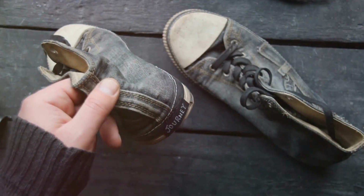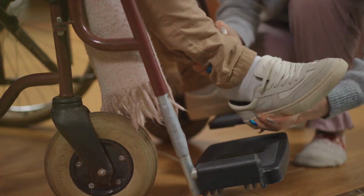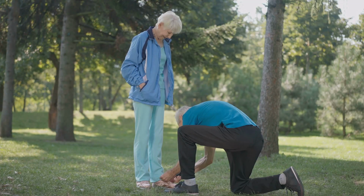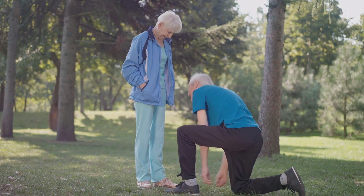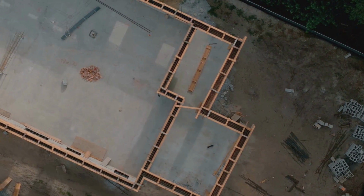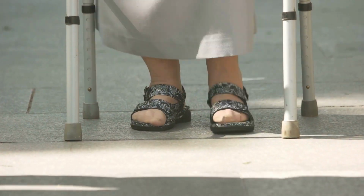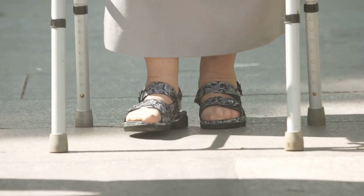It's time to ditch the slippery soles and embrace footwear that's both comfortable and supportive. Think of shoes as the foundation for good balance and stability. Just like you wouldn't build a house on shaky ground, you don't want your loved one walking around in shoes that don't offer proper support.